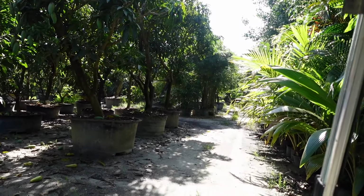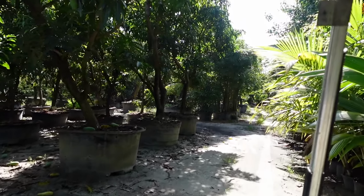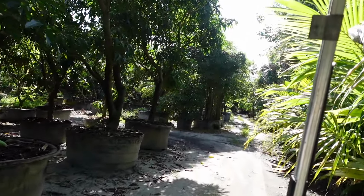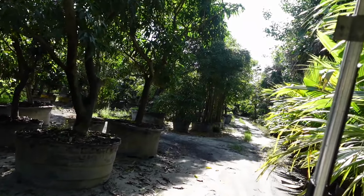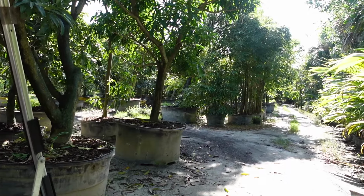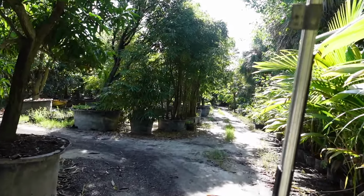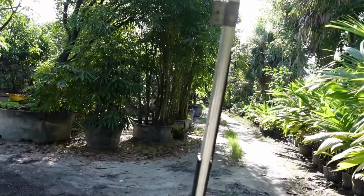Probably you can live in a 300 for a couple of years. How old was that tree that we just saw in the 300 gallon pot? I think that one was cut up in the 300 gallon pot. Probably we have it in there for like 8 years. 8 years. Wow. Yeah, and these are bigger ones.